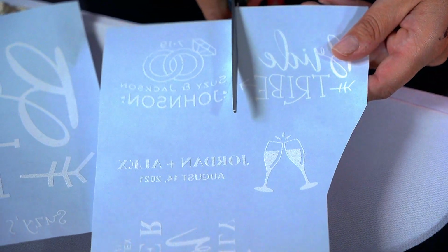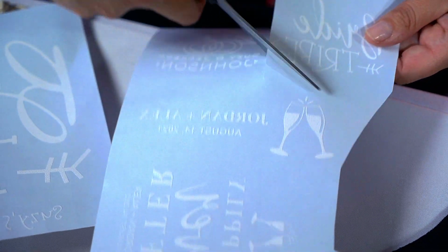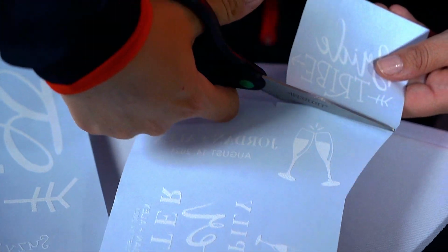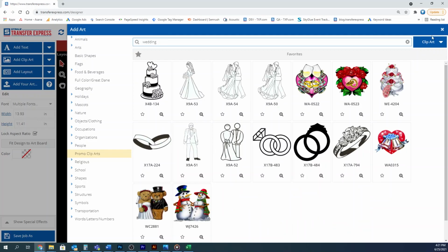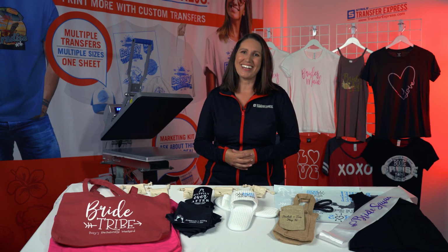We're going to show you how to create some awesome wedding apparel items using our screen printed heat transfers and the EasyView online designer to help you create some memorable items for wedding season. So what are we waiting for? Let's get started and dive right in.